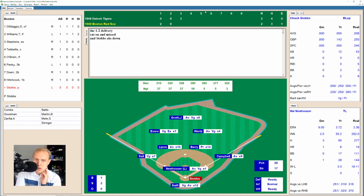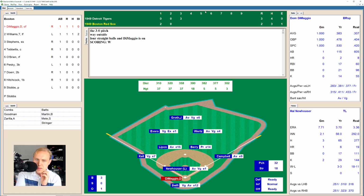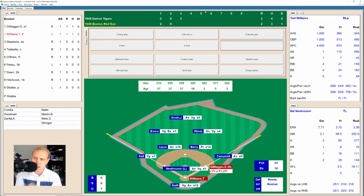1-2 now the count on Chuck, and that's cut on and missed, and he will go sit down. 1 away, and it's Dom DiMaggio, who takes a ball high, fastball. Another ball outside, hitting .383. There's ball 3 to Dom DiMaggio. Let's see what he can do with this, and that's way outside, and he will take his base.